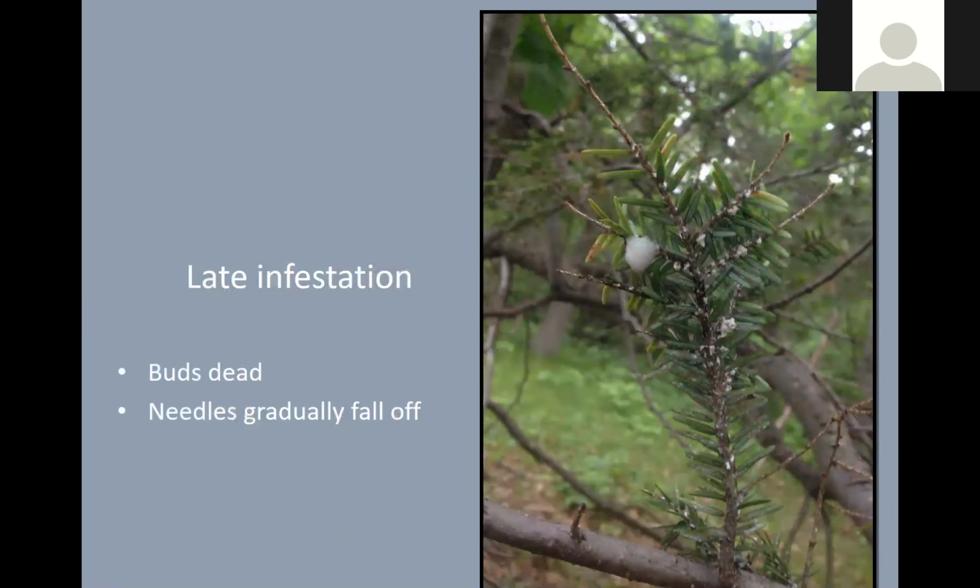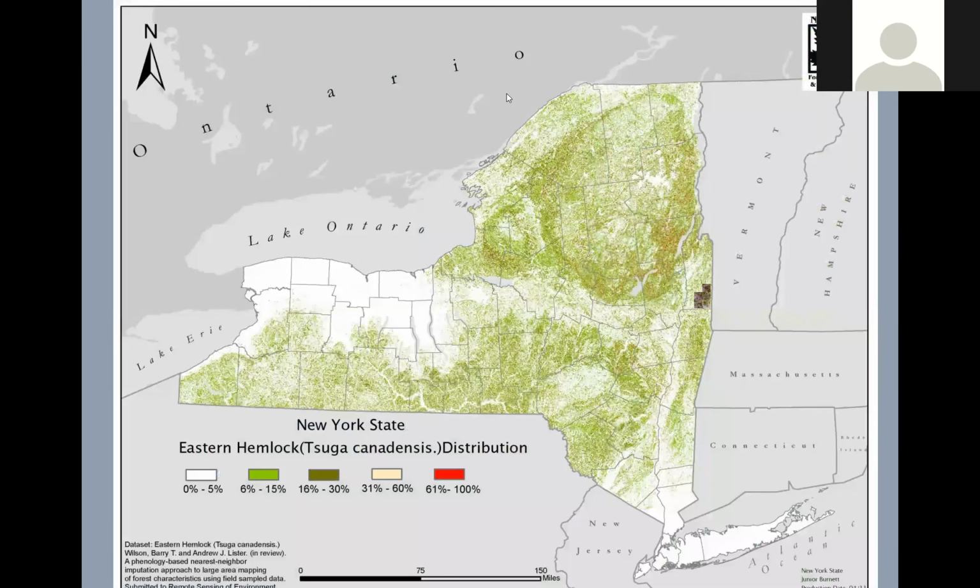Here you've got a little spittlebug, where the buds have died and the needles gradually fall off over time, given their lifespan of three, maybe four years naturally. So that's the life cycle of Hemlock Woolly Adelgid and its damage to the trees.